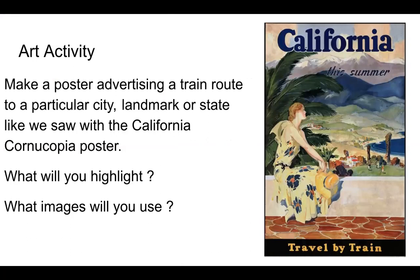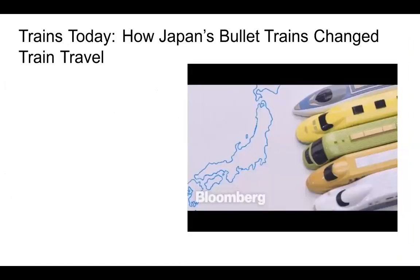So think about what you want to highlight. Are there certain activities you want to highlight? Is it just, this is a slower pace of life, that sort of thing? And then think about what kind of images you'll use. You notice the image here, it looks very relaxing. She's sitting on the wall, she's looking out at the water. So think about kind of the mood that you're setting as well.